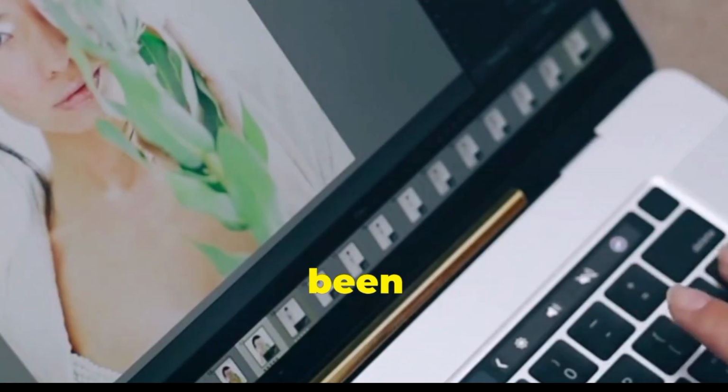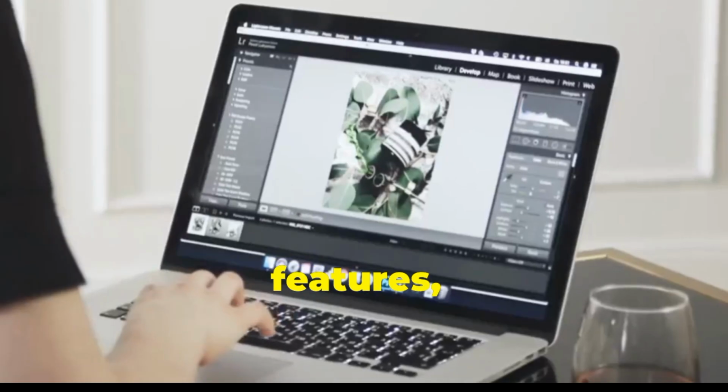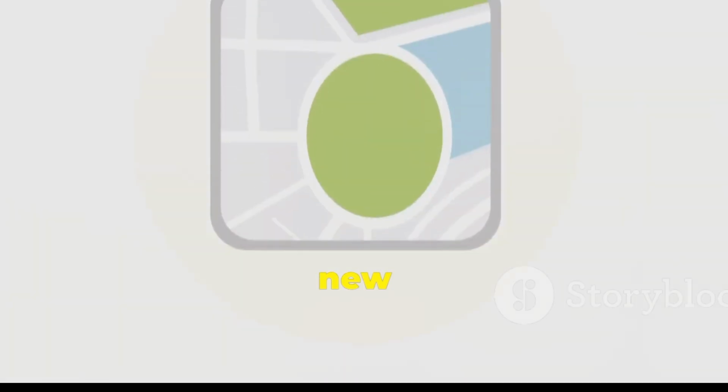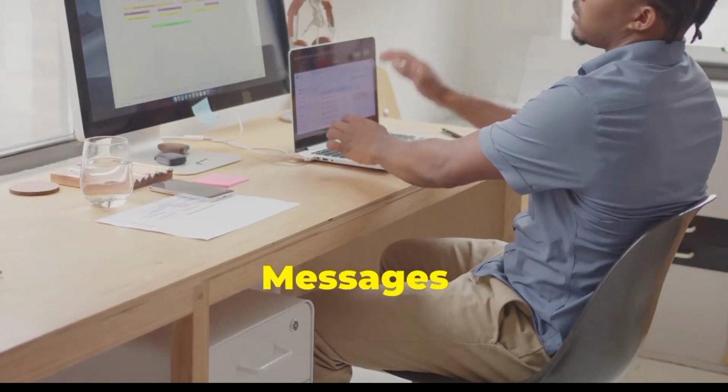The Photos app has been upgraded with advanced editing features, allowing for more creative control over your images. Additionally, we've introduced new features in Maps, Reminders, and Messages to enhance your productivity and connectivity.